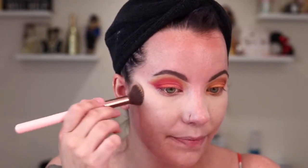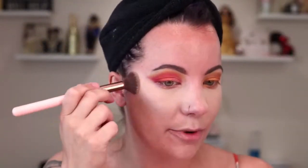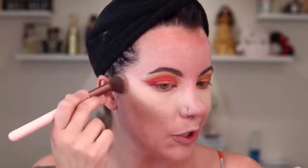I'm going to use the contour shade. This one here. I'm obsessed with these things. I've been wearing the shit out of these. I could see myself hitting pan so fast on these because I use them all the time. And it's just so convenient having them all right here and it's customizable. And then I just really like the shade of this one.